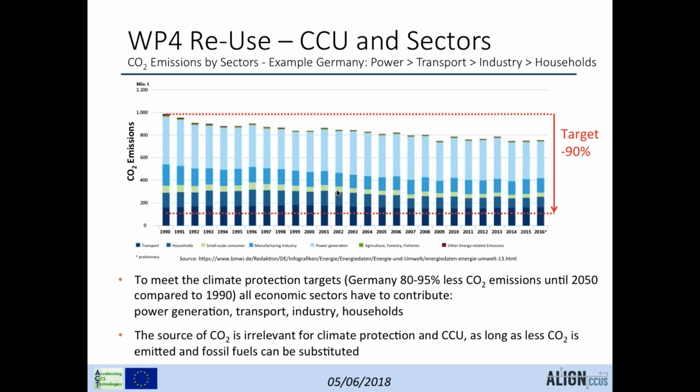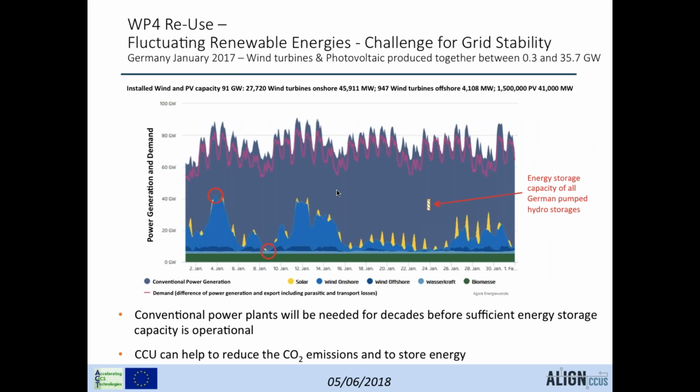Additionally, CCU products can be considered as chemical long-term energy storage. So the CCU product becomes more green, the more renewable energy is used in the overall process. But in general, renewable energy is limited in its temporal availability. And with an increasing share of renewable power from wind and photovoltaics, their fluctuating nature demands reliable, efficient energy storage systems and backup power. Again, an example from Germany explains this.